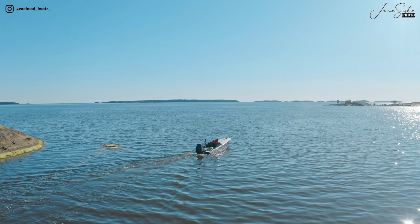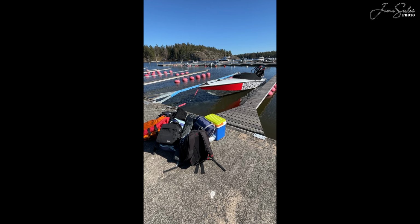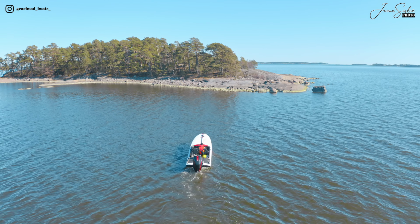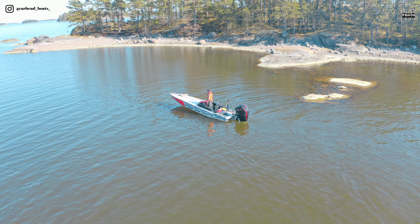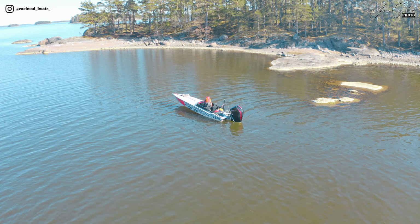Weather was looking good for the third day the boat was floating, so I quickly gathered some gear and took off. The island is 5 miles out from my dock, so I was there in like 37 seconds. Water is really muddy in springtime thanks to a nearby river, so you can't see the rocks at all.